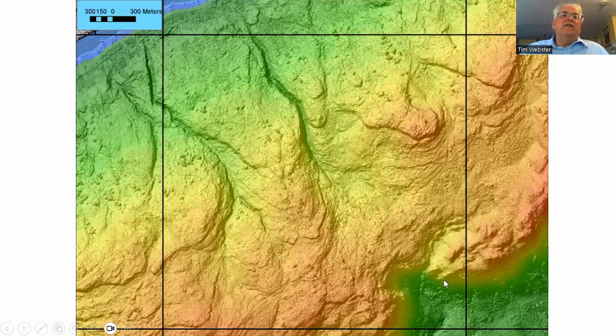We remove the trees, and here's the real power of LiDAR. We can see the drainage patterns very well. We can see these ridges in the bedrock. These are different volcanic layers. And this is really the power of topographic LiDAR to penetrate the vegetation canopy.